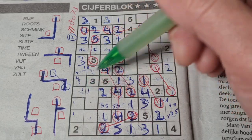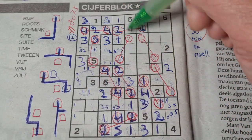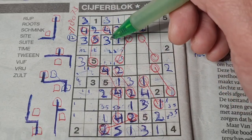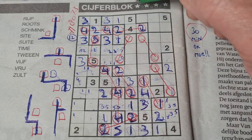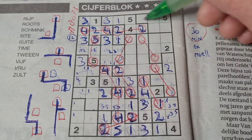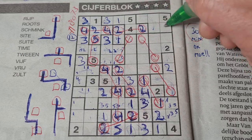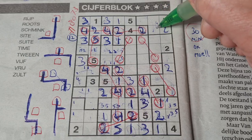1, 2, 3. Can it be 5, 4? Could be everywhere. 1 and a 2. Come on. 3. Could be a 5 here. These 3 boxes surrounded 2 can be 2. So 1 box left on 2 in this area should be there. This box can be 4. So 4 could be here, could be there.